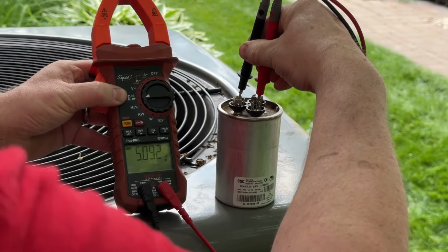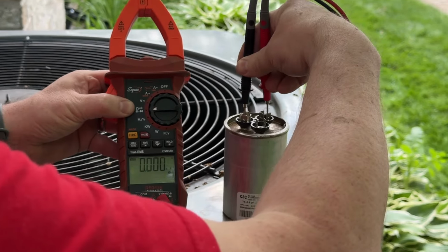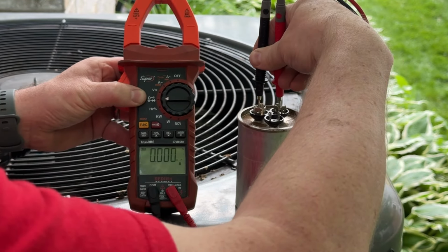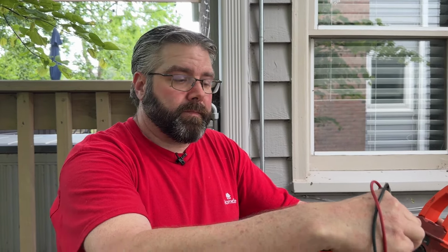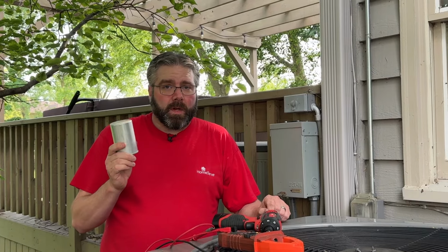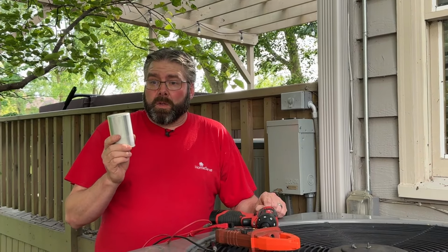Remember, we wanted 5, we have 5. Now I'm going to check across these 2 terminals, and we have 0. And that leads us to believe it's a bad capacitor, which will keep the compressor from turning on. The good news is we have capacitors on our trucks. We have a lot of them. They come in many shapes and sizes. So let's go get a new one.